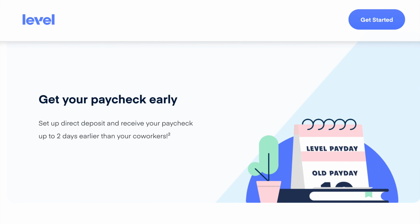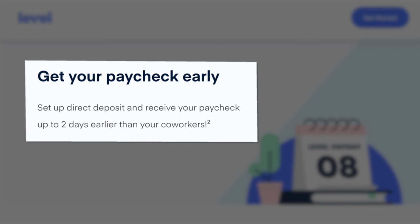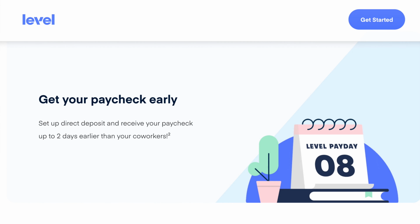So beyond the regular features and that awesome ATM network, you can also get your paycheck up to 2 days early, which is starting to become one of those expected features with these online banks, but again, an area that some competitors are still lacking in, so definitely great to see a brand new bank offering this awesome feature right out of the gate.